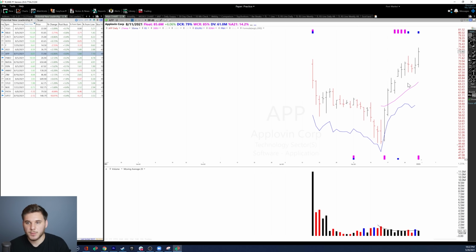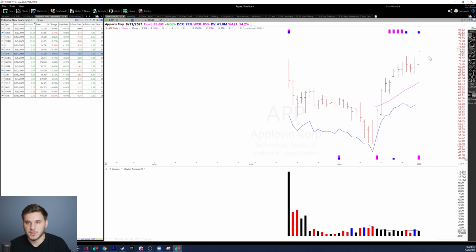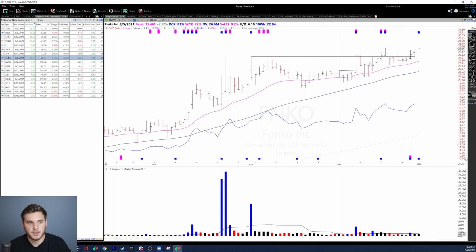APP, another recent IPO to keep your eye on. A nice kind of move up from this bar right here, 3-bar break to the upside, and continues to trend nicely, breaking above the IPO base high here. And we'll see if it can kind of have the legs to really move up strongly, or if it needs to kind of consolidate here, frustrate people before then moving up to the upside.